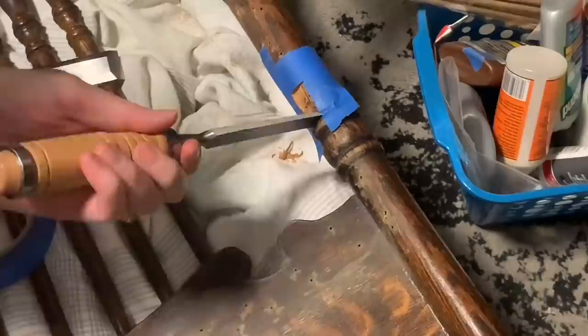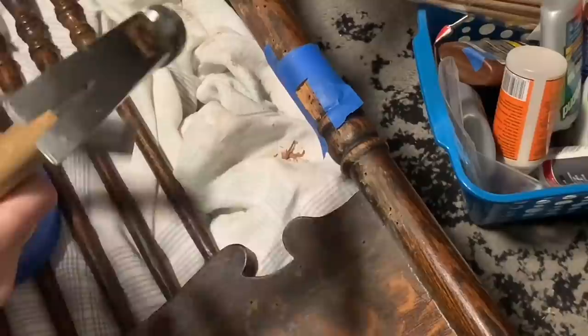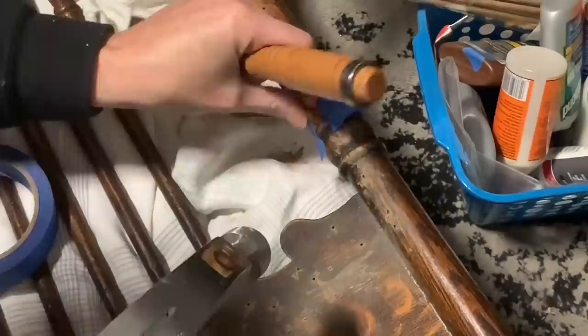I put the tape down so that I get minimal splintering, and then I'm using two different chisel sizes. The width of the chisel is however wide I need it to be. So I have one smaller one and one larger one. One is for the ends, and one is for the longer sides. I'm pretty sure you can see this. You probably don't need me explaining everything.